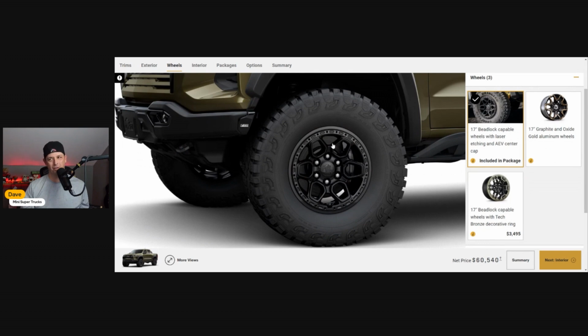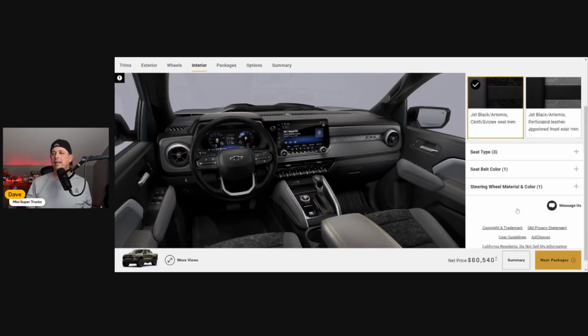Those wheels are great. Out of all the beadlock capable wheels that I've seen from all the manufacturers, those look great. Look at this bumper. Look at that close up of that bumper. I love the little branding they've done there. That looks great. Looks like it's winch capable, so it looks like you can get to it. I'll have to check into more of that, but let's see the interior of this thing.